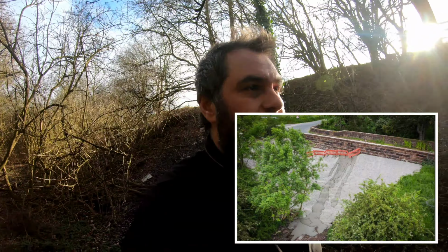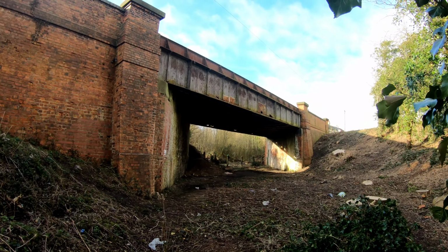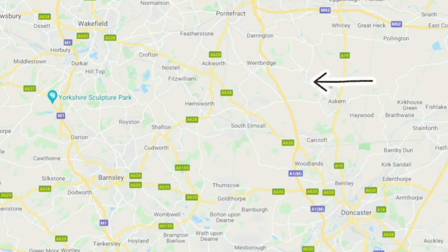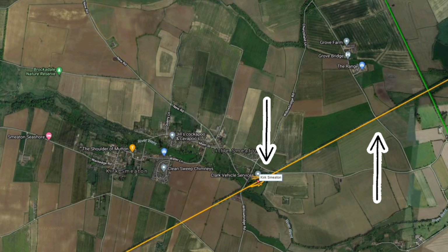And I've come to have a look today at a couple of bridges that have been getting a little bit of publicity recently. There's a couple of campaigns to try and save them, and this is one of those bridges. So this is on the Hull Barnsley Railway. So here's where we are today. We're just in that triangle between Doncaster, Wakefield and Selby. And here's the location of the two bridges that we're going to see today, just to the east of the small village of Little Smeaton.